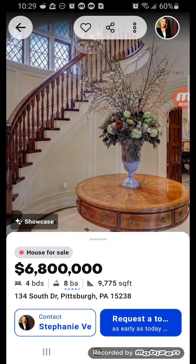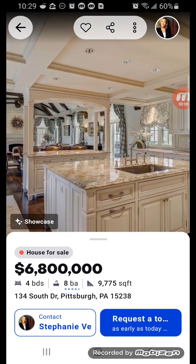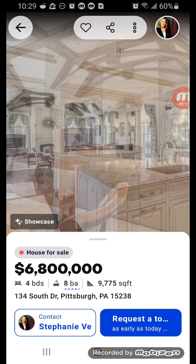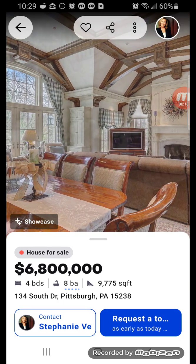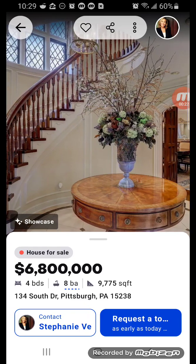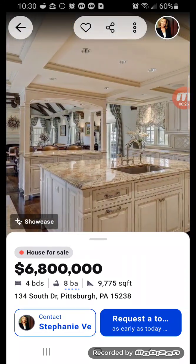In today's video, we're going to be taking a look at the most expensive home in the city of Pittsburgh, Pennsylvania. That's what we're going to be talking about in today's video. And I recently saw an interesting stat about Pittsburgh. Out of the 50 largest metropolitan areas in the country, Pittsburgh is the only one where it's still cheaper to buy a home than rent a home.